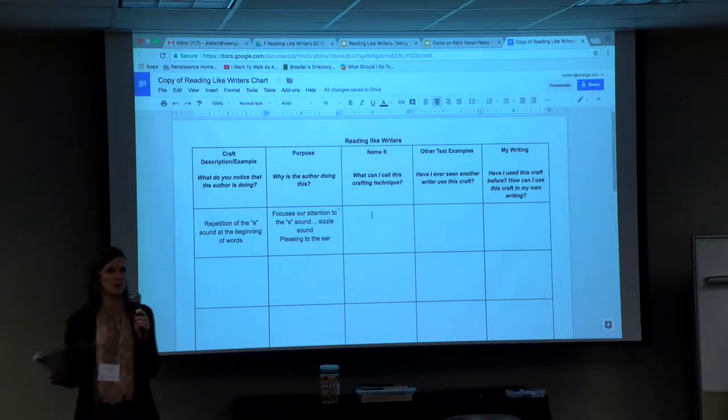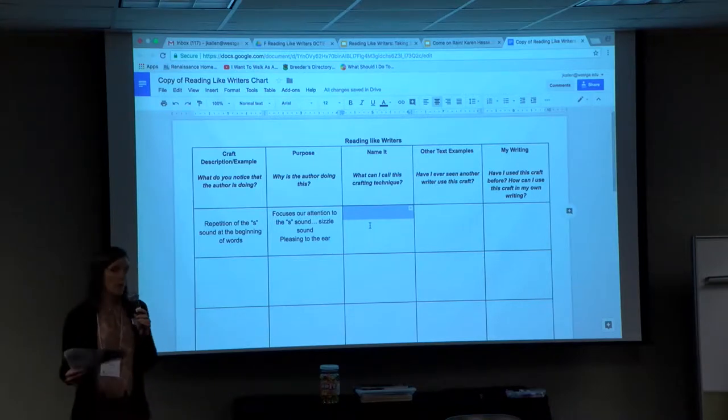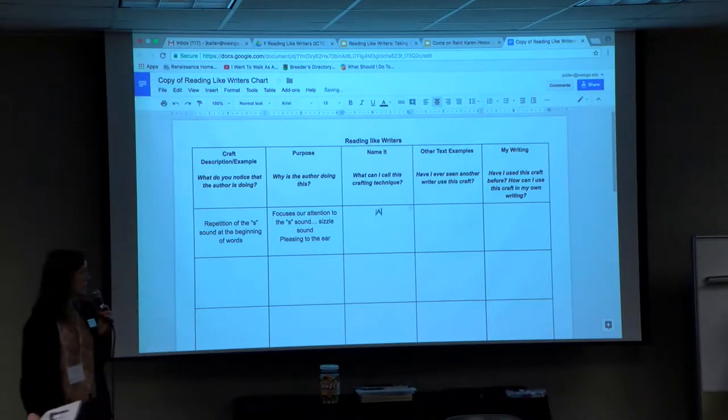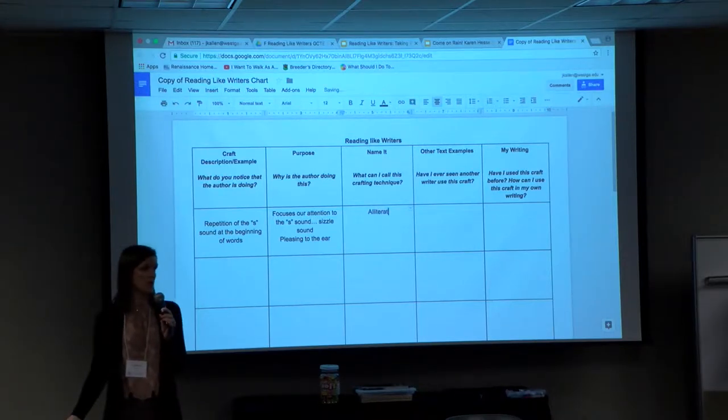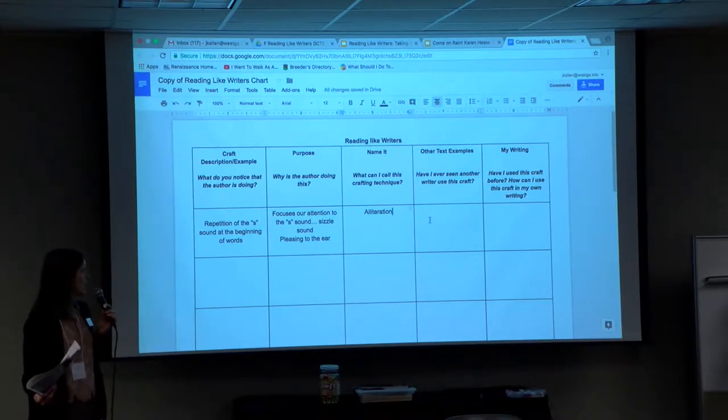Okay, so then I get to the name it column. And in the name it column, Katie Wood Ray says that you as a class are free to name the craft as you see fit. So maybe if your students aren't ready yet for the technical term of what you would actually call this craft, you can collectively name this with your students, something that makes sense to all of you. But we know that the repetition of the sound at the beginning of a word is called alliteration, so we can call this alliteration. And at that time, you can also introduce those higher level words. If you have younger students, you can introduce that to your students. So we're going to call it alliteration.